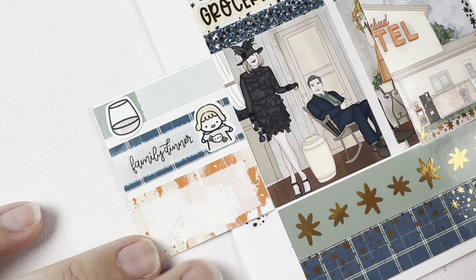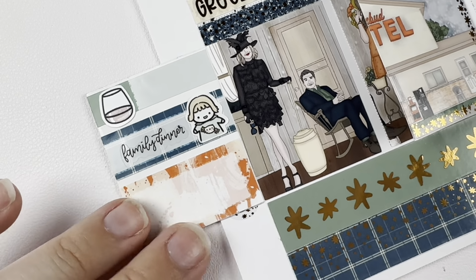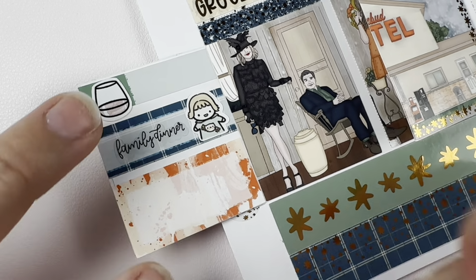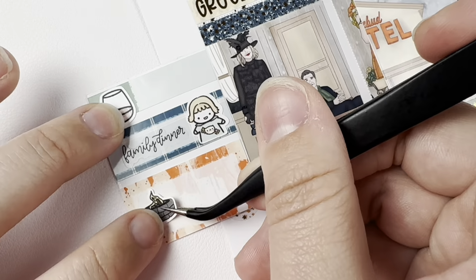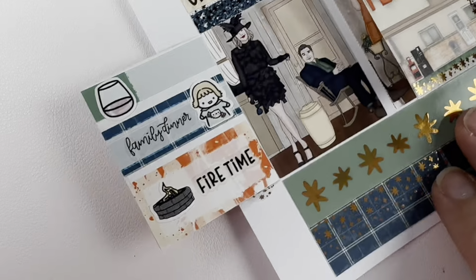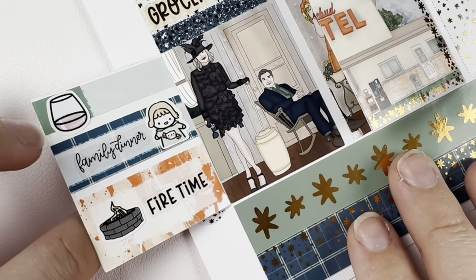So for the last winery, that wine glass is from Carly Plans. For the family dinner, the Jocelyn Munchkin is from What's Worth Love, and the script is from a shop that's not open. And then for hanging out by the fire pit, the fire time script and the fire pit sticker are from Carly Plans.